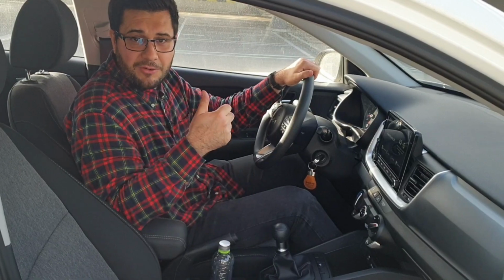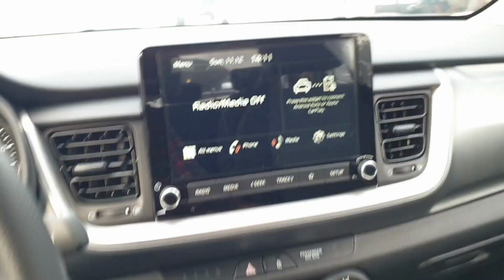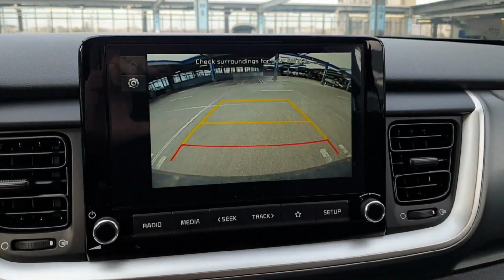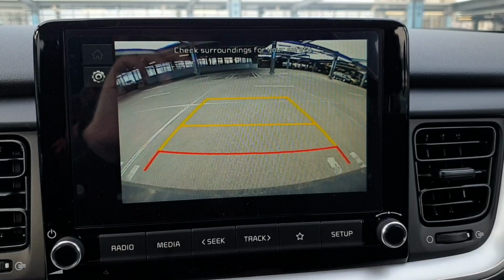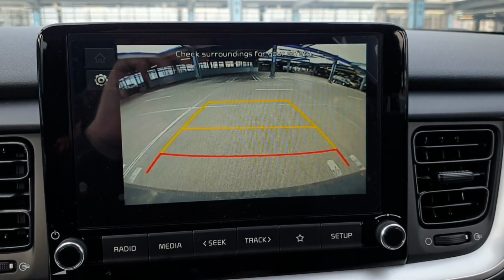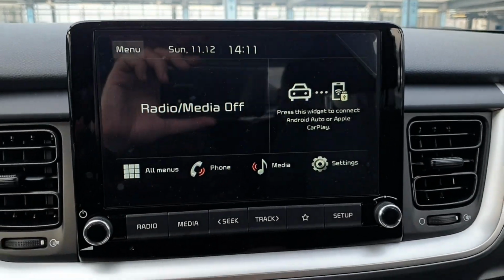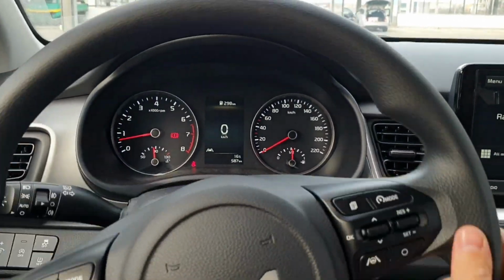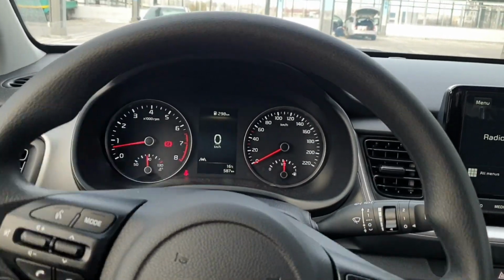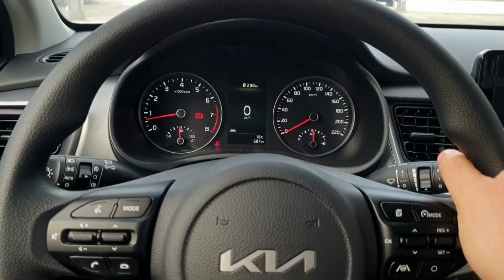So bravo Kia. And now this is the reverse camera. It does not have a great resolution, but it's more than enough for your needs. You see here everything you need to see. It's very useful, and it's great that a budget car has it. Also, this is the steering wheel. It's plastic, but nevertheless it feels quite nice.